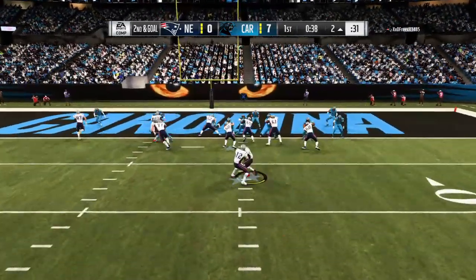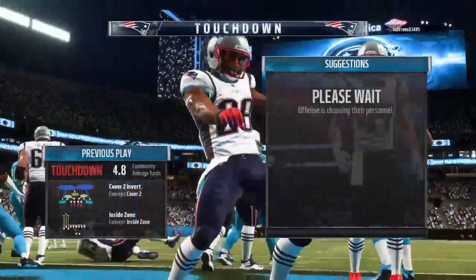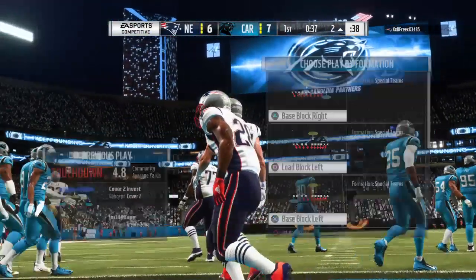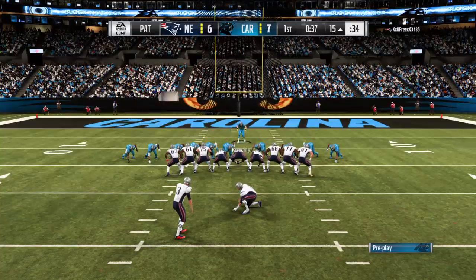I think so. One of my favorite coaches used to say, and he is in. Touchdown, New England. James White taking it in from 2 yards out. And the Patriots are within an extra point of tying this one up.